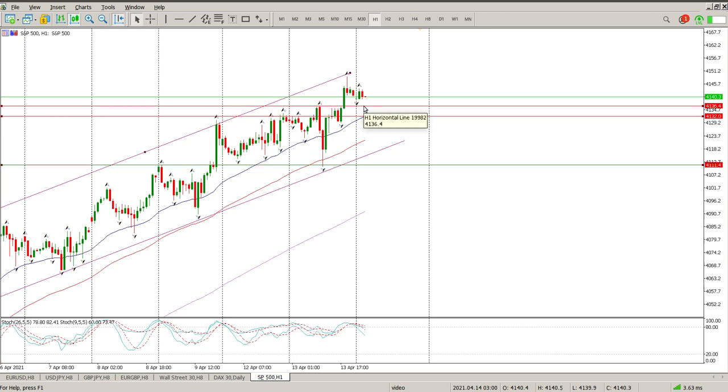It's 41.36. So pull back to 41.36, and I'm looking for an opportunity to buy. It could drop as low as 41.32, and I'm looking for an opportunity to buy. Stop at the moment is going to be below this swing low here, and this swing low is below 41.30. And that's pretty much the plan for today.